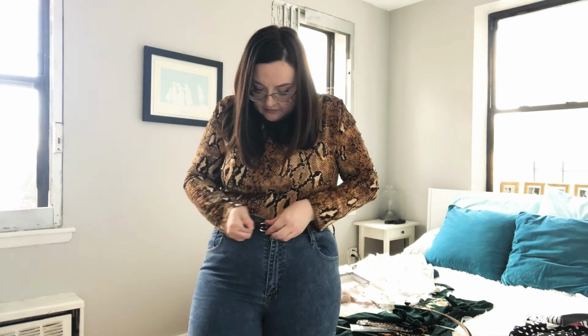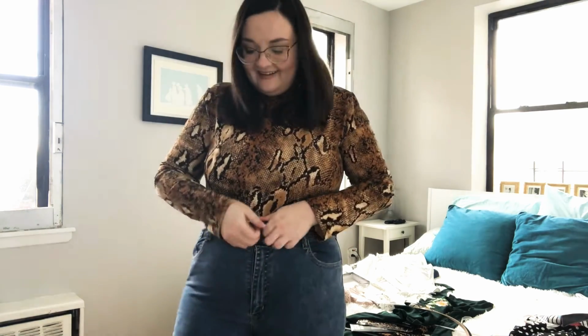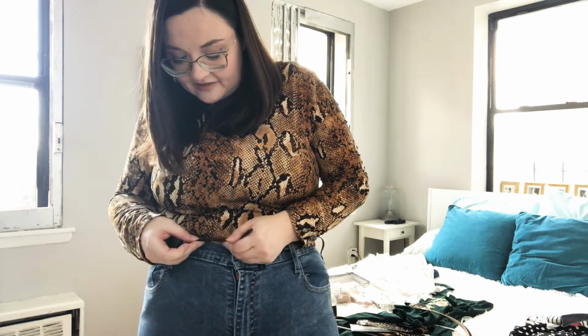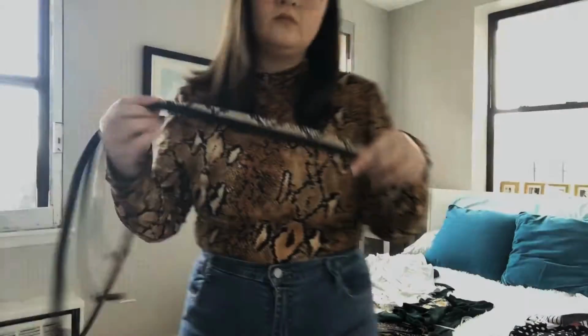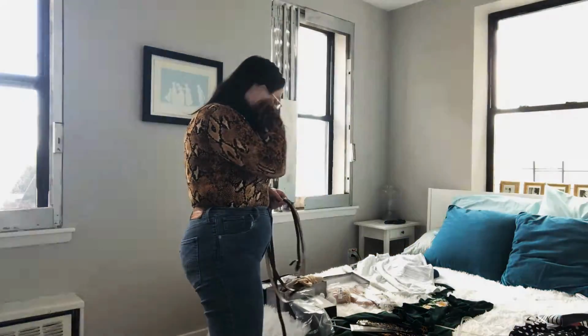Ooh, I don't know if they're going to fit. Oh no. Oh no. Okay. Well, that one fits really tight. The first hole is definitely too small. I think for me, size 14, I need to punch another hole into these belts, like up here, and I think it would be okay. What do we think? I don't know, I think they're pretty cute, so I'm torn.